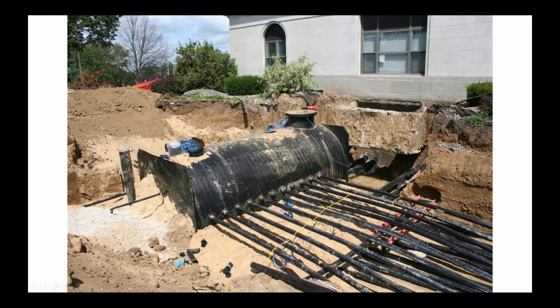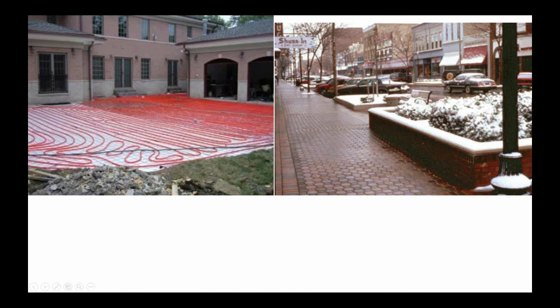Thankfully, this was covered up. That's kind of an ugly-looking octopusy thing, but that's the manifold. This is what's collecting all of the lines from the well field, and then there are pumps in the basement of the courthouse building. So I'm sorry, I know I'm going a little over, so I want to rush through these last few slides. New technology, West Union.